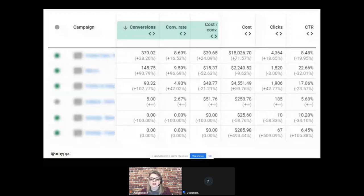So I can make a decision about whether it was worth it. Should I continue, or should I make a change because I'm spending more? Is that valuable for me or not? Whereas this next highest converting campaign is up 90% and I actually spent less. So that looks like it's working really well, and I can start to dig in and look for improvements. But I couldn't tell this when I was just looking at random data. That didn't tell me anything. I need to be able to curate it and establish a hierarchy.